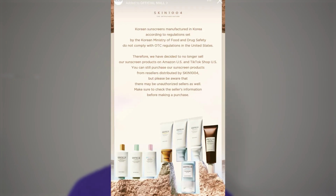There's been a lot of fear mongering going on about what's going to happen with Korean sunscreens. There's people saying you need to stock up, and they'll earn so much commission from it. And truthfully, there's a lot of people in the know of skincare that do not know what's going on with Korean sunscreens. There have been different statements released from brands like Skin 1004, Beauty of Joseon, pretty much detailing that they are worried of the risk of being fined for selling certain Korean skincare products to the United States. So a lot of brands have halted that completely.